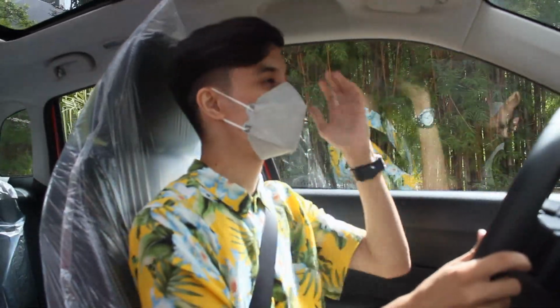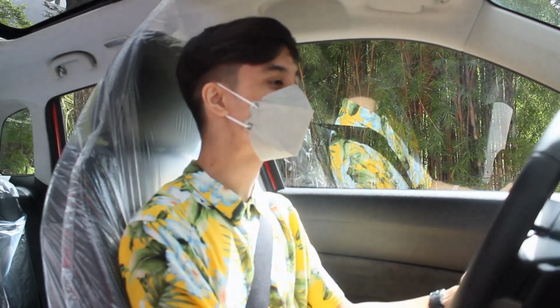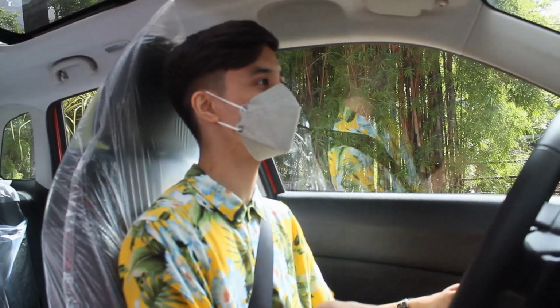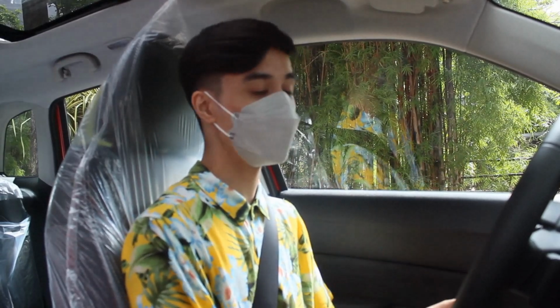Yeah, I would say best in class handling. Yeah, probably one of them. I think the steering feel and the handling are just as good as a Geely Coolray. I will say that. And I would say this Vitara is pretty underrated as well, being the only European-made Suzuki. Quality, fit and finish here is excellent.